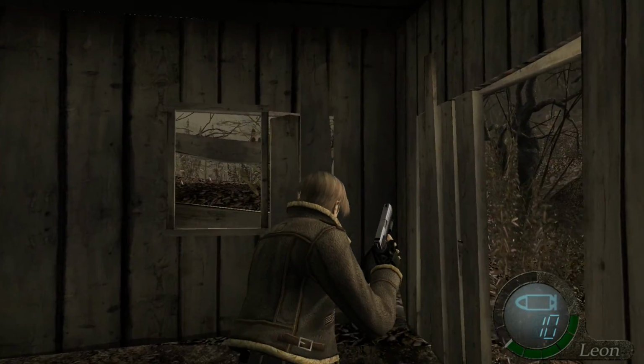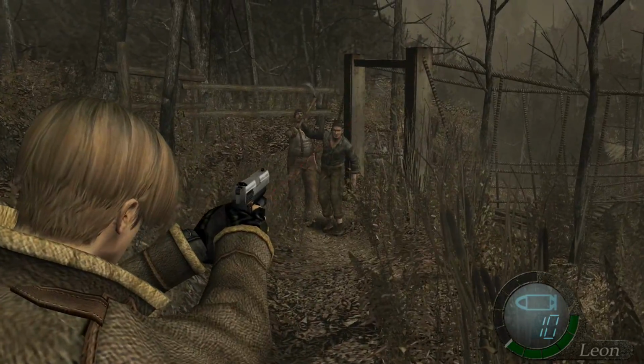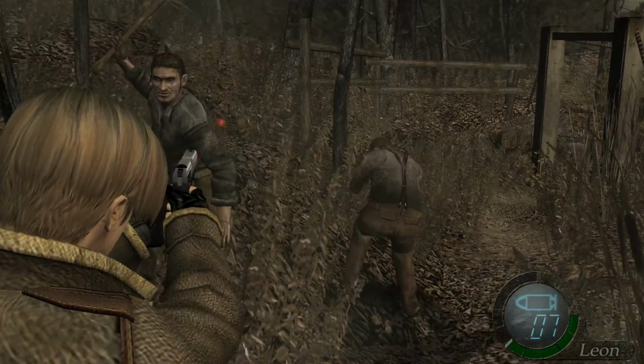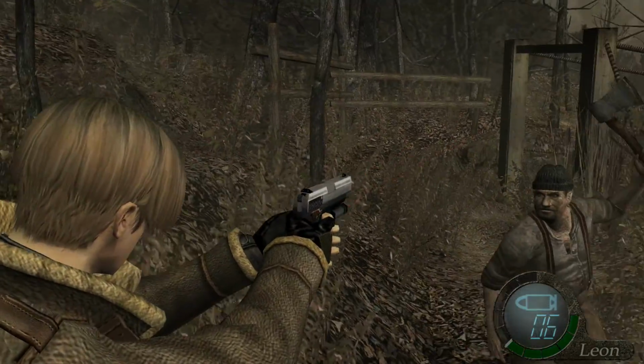So overall, I would say that the environments, while not bad, are not great. They're just right. They meet the bare minimum standard, I guess you can say. And the atmosphere is a very horror feeling atmosphere. It's nothing to write home about, but it does its job.